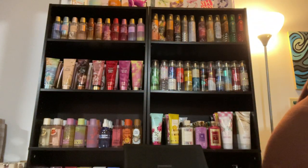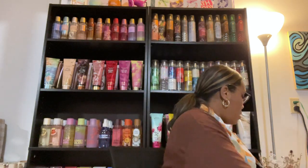Hold on one second, y'all. Right here, here it is. So if y'all can see, this crown came out 2 years ago. I got the little single wick one, which fits the single wick, and now I got the three wick crown one. So we're going to put the crown. It says Bath & Body Works with Bridgerton. I think I'm going to leave this just for the collection.